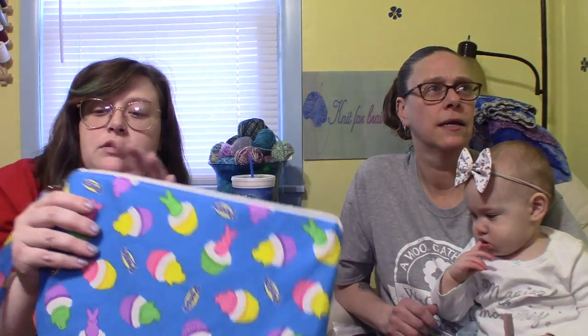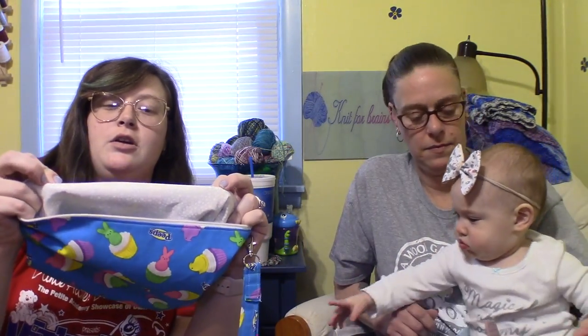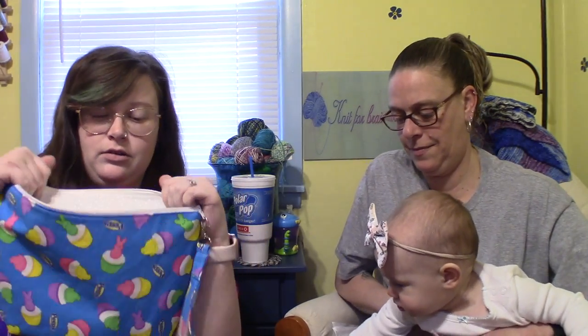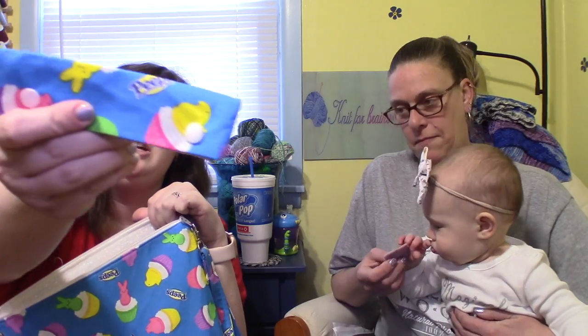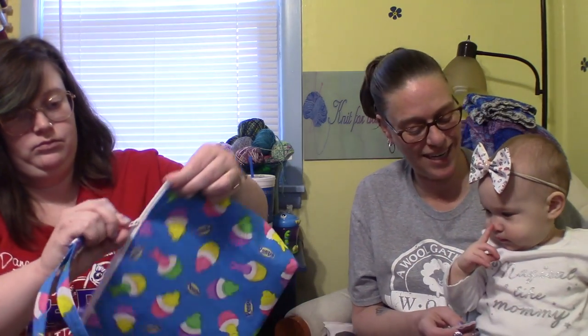We have two medium peeps bags. Zippered. With the white polka dots inside and a matching needle keeper. You like all the bright colors, don't you?